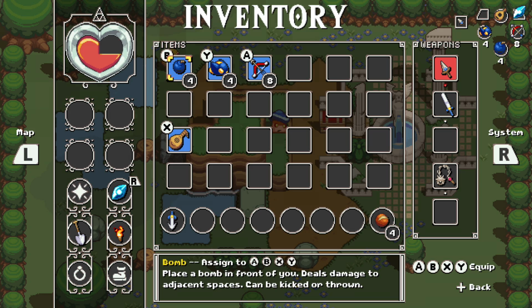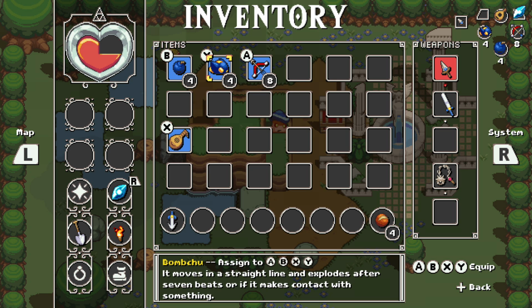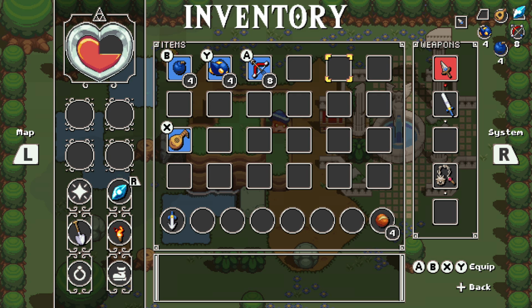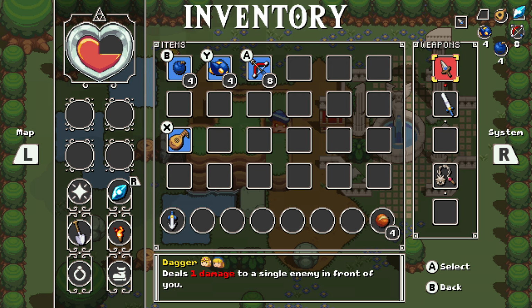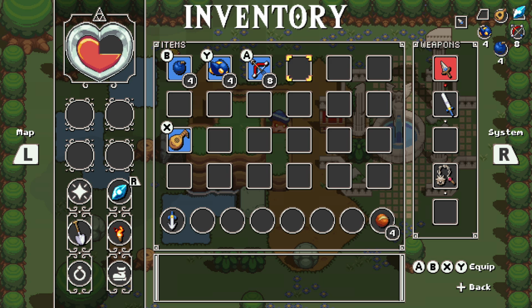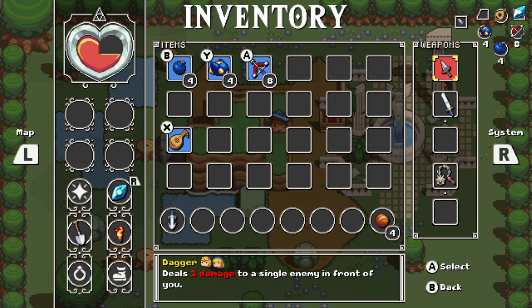And I'll go into the inventory here so we can take a look. We've got bombs, bomb chews, we got a bow, and up in the bottom left-hand corner, you'll see I have a shovel and a torch, and those will come into use a little bit later. But those are limited-time use items, so those won't stay with you if you're defeated. So this isn't a roguelike, but it does have roguelike elements, and it's much more approachable than Crypt of the NecroDancer was. That was a notoriously difficult game.